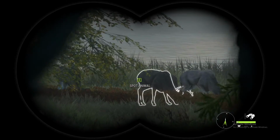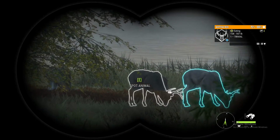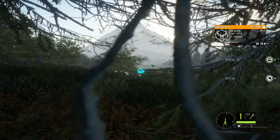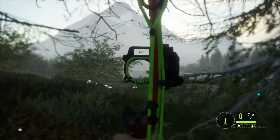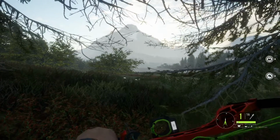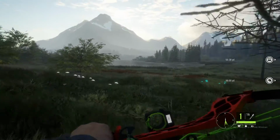Anything? Here he is. There he is. Beautiful, clear shot right towards him. Absolute beast. Okay, let's do it. He's hit. Hit him low. Oh, not looking good. Go check that blood.